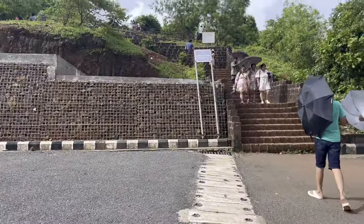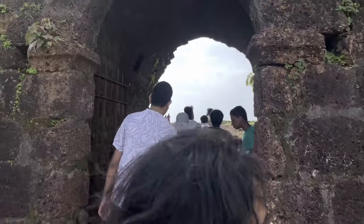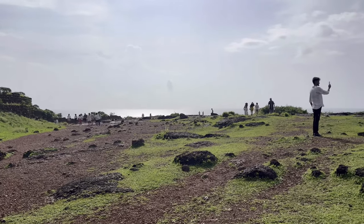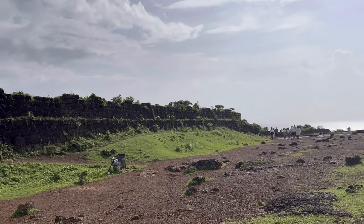Finally, we headed to Chapora Fort, a place made famous by the movie Dil Chahta Hai. The climb to the fort wasn't easy, with plenty of stairs, but once we reached the top, the panoramic view of the ocean was breathtaking.